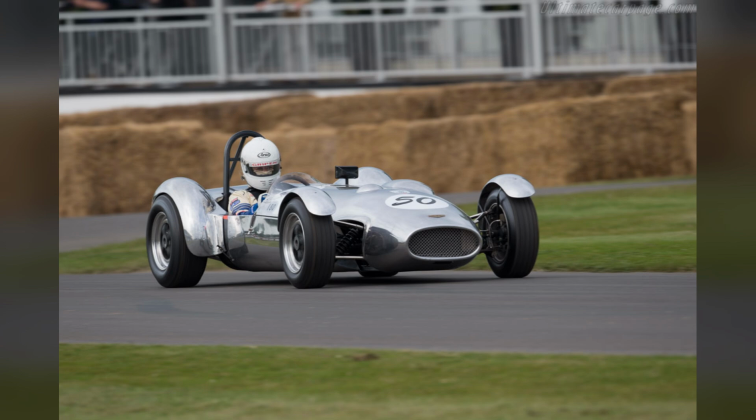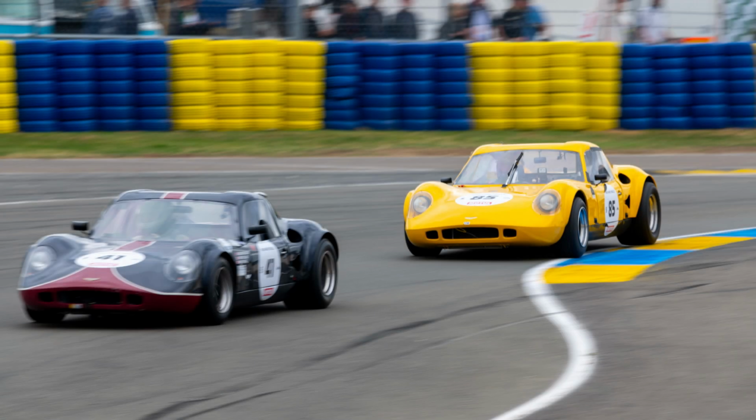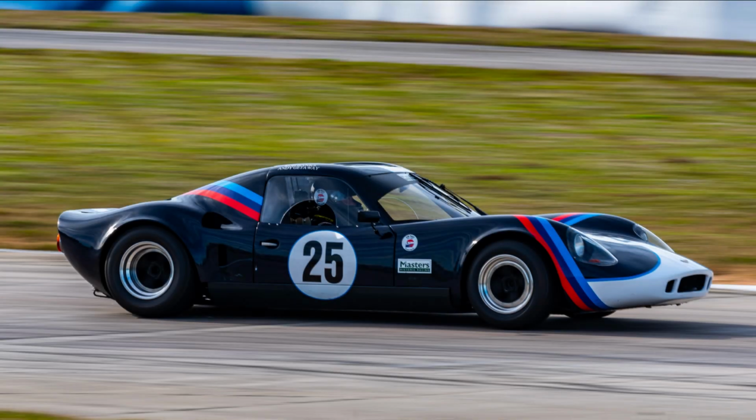A number of open-wheelers followed until the B4, 6, and 8, all very similar-looking coupes that competed in groups 4 and 6, with the B8 a particular favorite of mine from an aesthetics perspective, especially this car with its alternative Martini-ish livery and driven by one Mr. Brian Johnson, late of AC/DC.